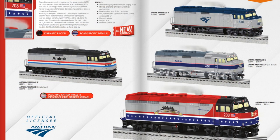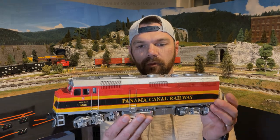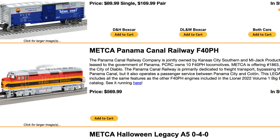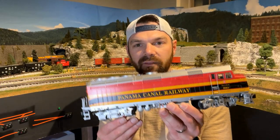The F40PH was released in the 2022 Volume 1 catalog, or that's when it was announced, and they were delivered right at the end of 2022, early 2023. Now, Metka has these available. You can purchase them from their website as well as from any shows that Metka's at, including the York show that's coming up here very, very soon. So I thought I'd share the one that I have here on my layout with all of you today. So perhaps it's something that you would want to buy if you go and see the Metka booth at the upcoming York show.